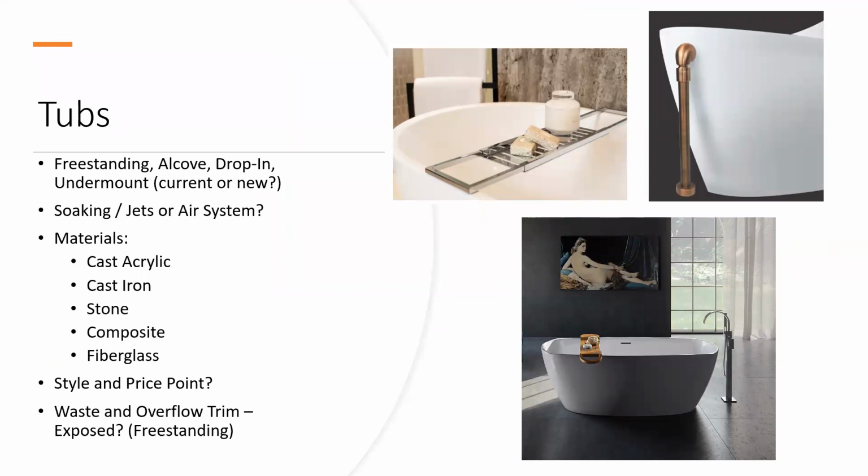And then tubs. So tubs is obviously something you're going to need to bring up too. There's different types of tubs. Are we doing a freestanding tub? Are we doing an alcove tub, which basically has 2 sidewalls and a back wall? Is it a drop-in tub? Is it an undermount tub? Again, get with your manufacturers to dive deep into the different options that they offer and what you can talk to your customer about. Also offer those systems.